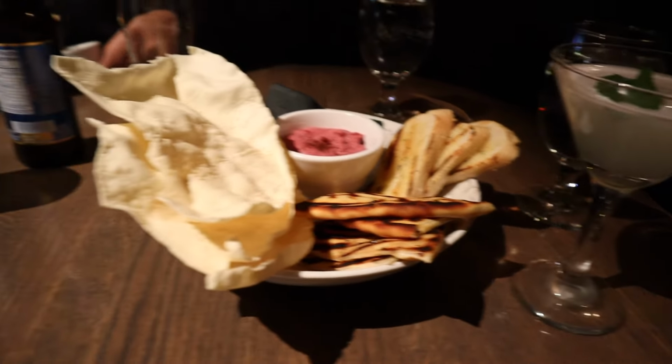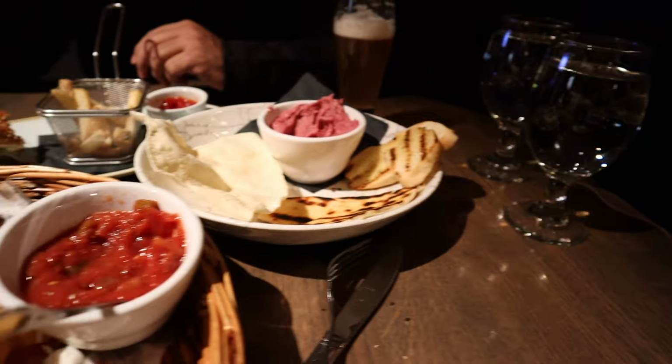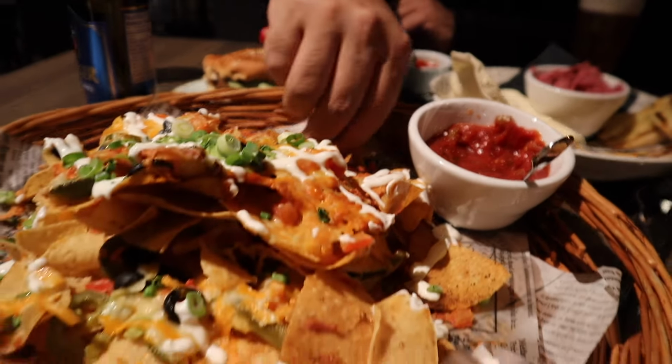So that was it for our day 3 in Banff. There is so much more to do in Banff, and I will cover more spots in the third and last part of this trip.